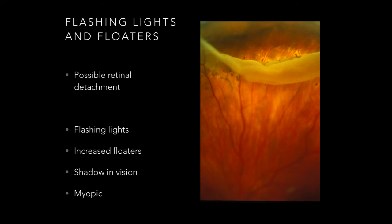Now, the key with a retinal detachment, as with a lot of things in eye care, is detecting the problem early, as it may well be treatable. So anybody reporting these classic symptoms, flashing lights, an increase in the floaters, maybe a shadow or a change in the vision, and particularly if that person's myopic, then really you have to think along the lines of potentially a retinal detachment. And so it needs very early examination to see if that is the case, in which case treatment would be sought.